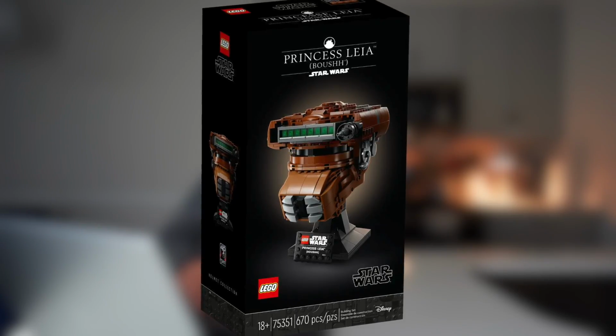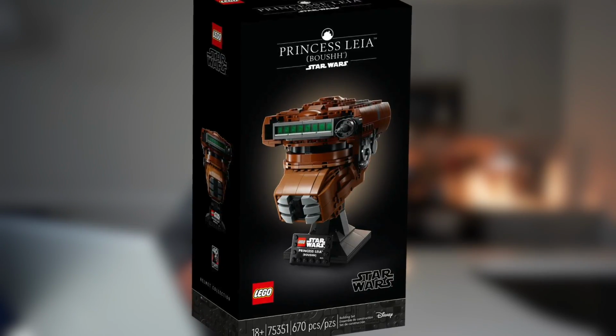The Princess Leia helmet, same thing, $70, March of 2023. I'm going to watch this one. This is something that I think I will invest in a few copies of if I can get a good deal. These next two are both dioramas.